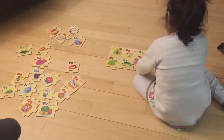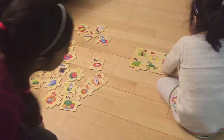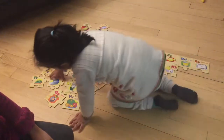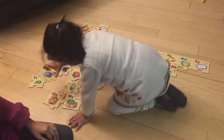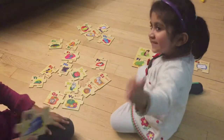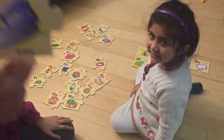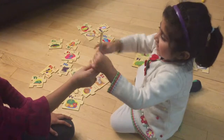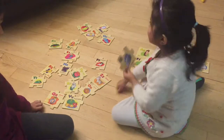Here. Now we need to find the letter I, and I is for iron. Can you find the iron? Up there. Yeah. I is for iron. Iron. Iron.